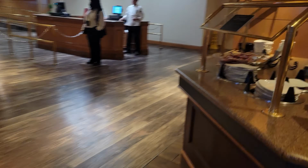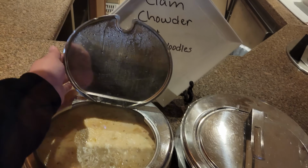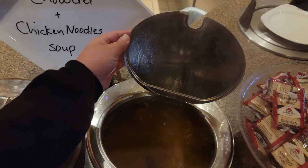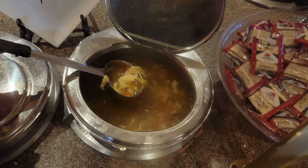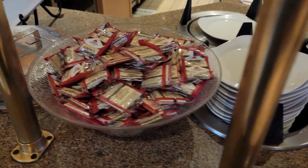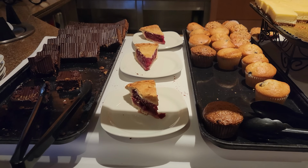And then let me show you guys this final section of the buffet. I believe these are soup, salads, and desserts. You've got your clam chowder here. Looks nice and thick. And then you've got your chicken noodle soup here. Actually looks pretty good. And then you've got your accompanying crackers. And that will bring us to the desserts. We've got brownies, cherry pie, and assorted muffins.